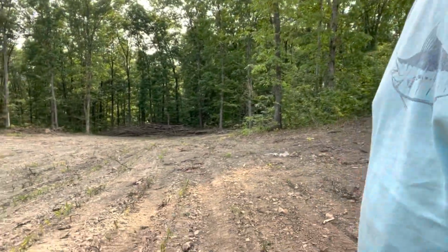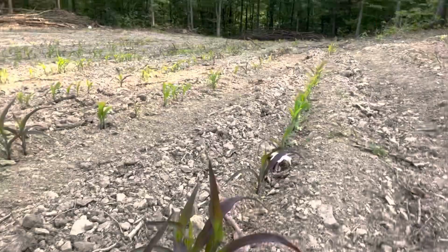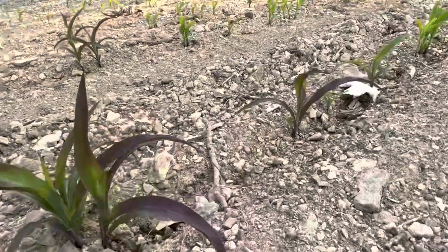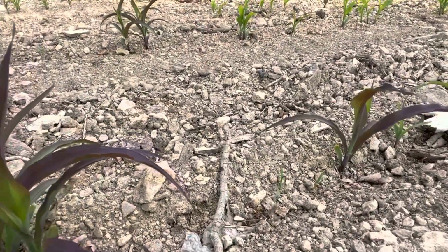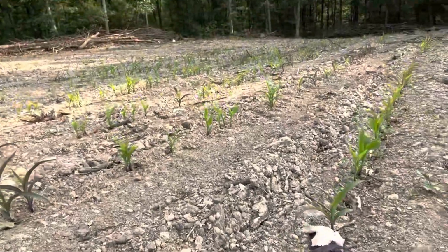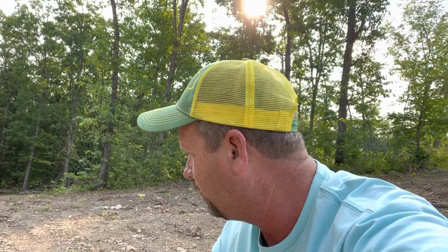I don't know how good you can see that, but it's got a lot of purple in it. And a lot of it is like that. It has a lot of purple in it. So that means my phosphorus is low. And of course, all of the animals have decided that they want to eat it again.